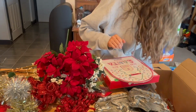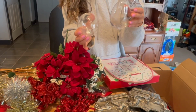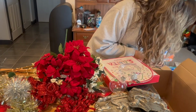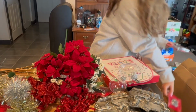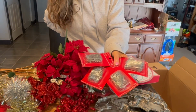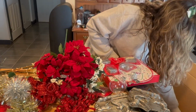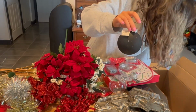I think this already exceeds $10. I'm not complaining about all these picks. 2 more clear ornaments. 1, 2, 3, 4 more Christmas hooks. Maybe they had a lot and they wanted to give me 5. I will never need another one. A random black ornament bulb.